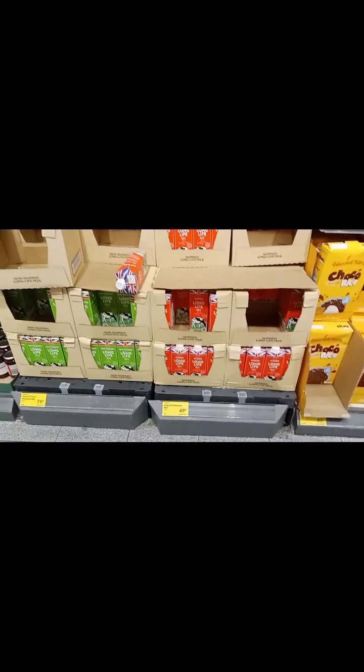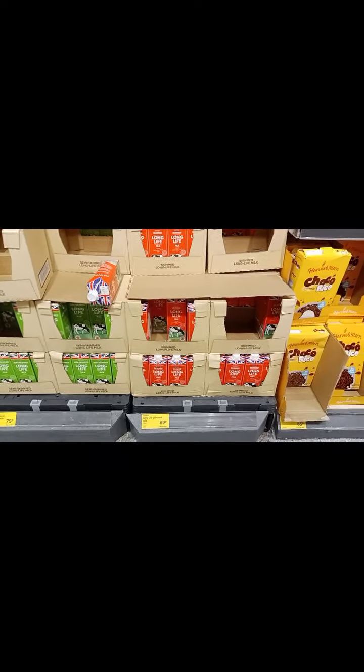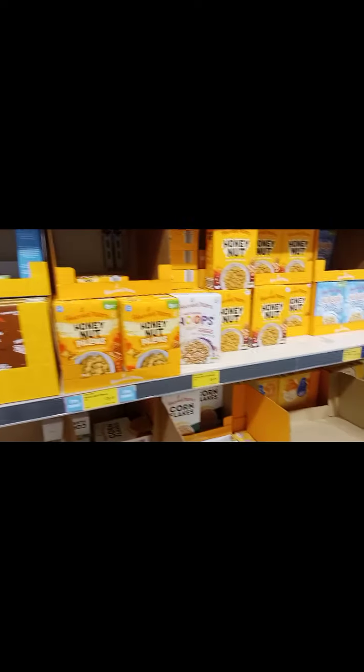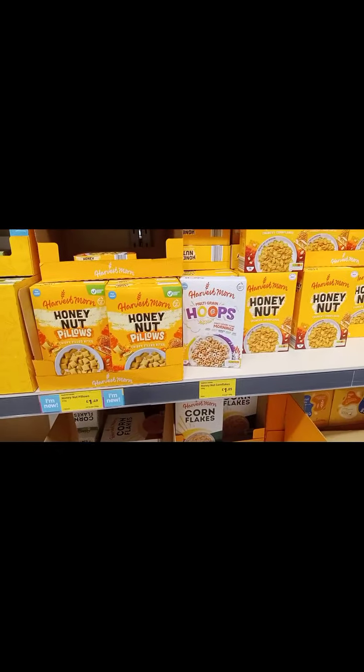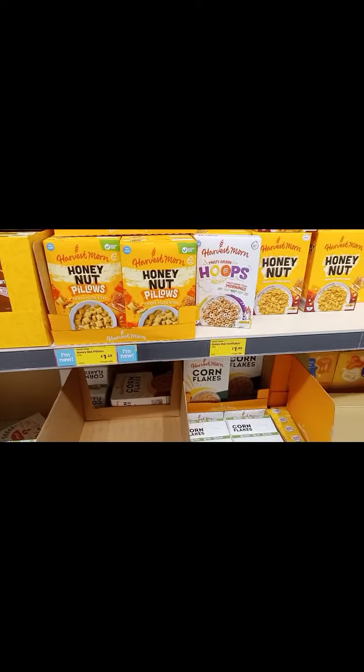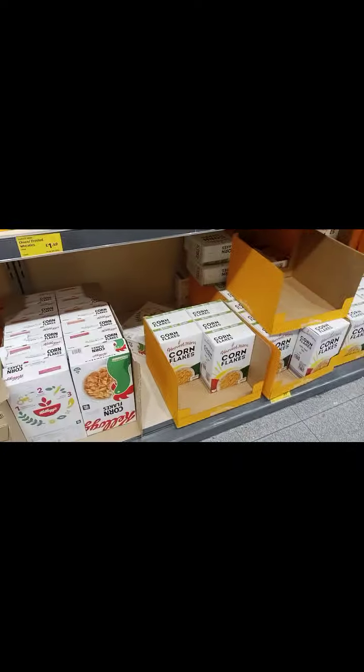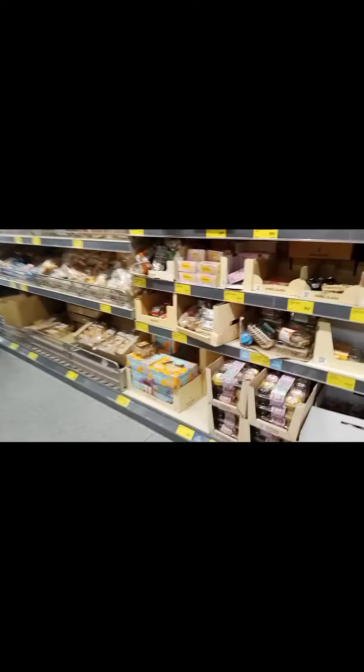Long life milk, 69p, just 69. All these, £1. £1. It's falling down. But let's look.